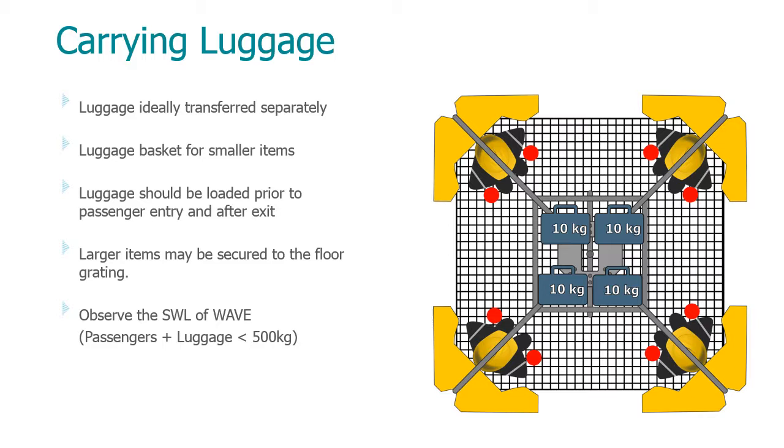Larger items may be secured to the floor grating. Note that the safe working load of the Wave is the weight of the passengers and the luggage.